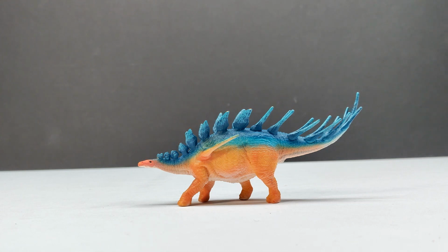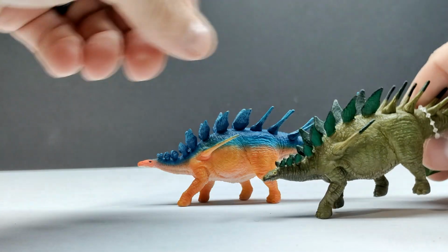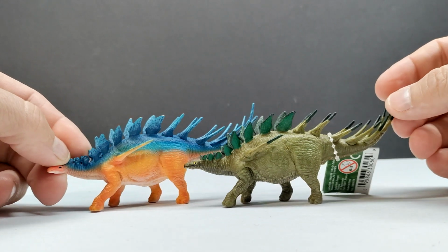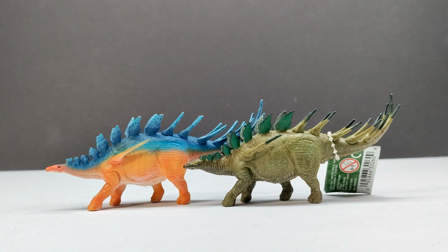But there is still one comparison I would like to do, and that is with the older version of this Kentrosaurus here next to the newer one. And boy, do they ever look super cool together. It is neat to see, again, this figure return.